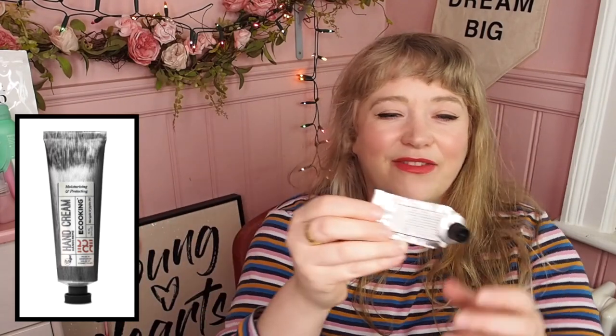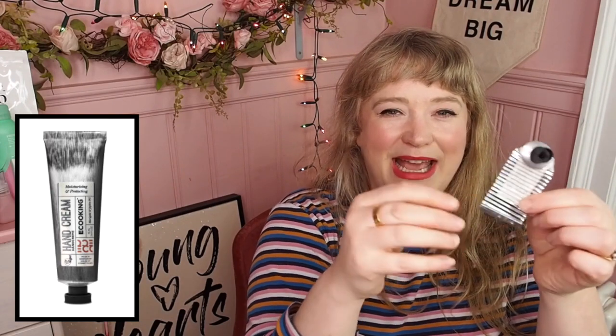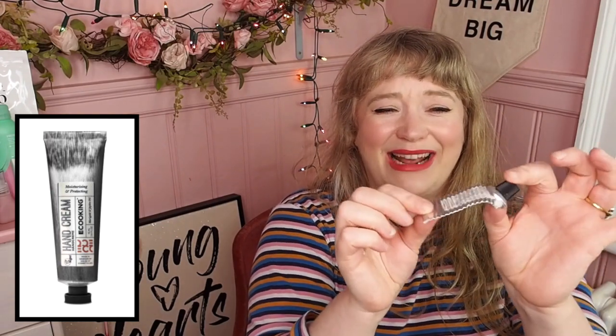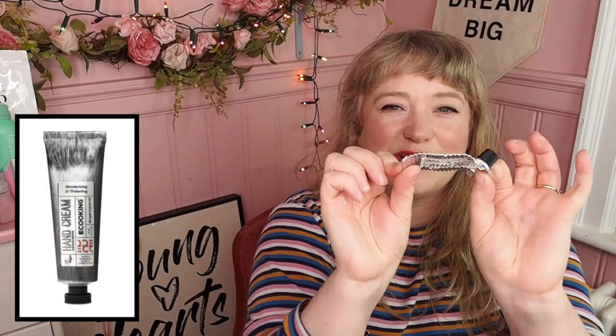Next, I have a very, very used up hand cream. I have this oil paint thing where you basically slip it in and it makes it crinkly and it takes all the product out. So I don't know if you can see, but there is literally not a shred left in here.